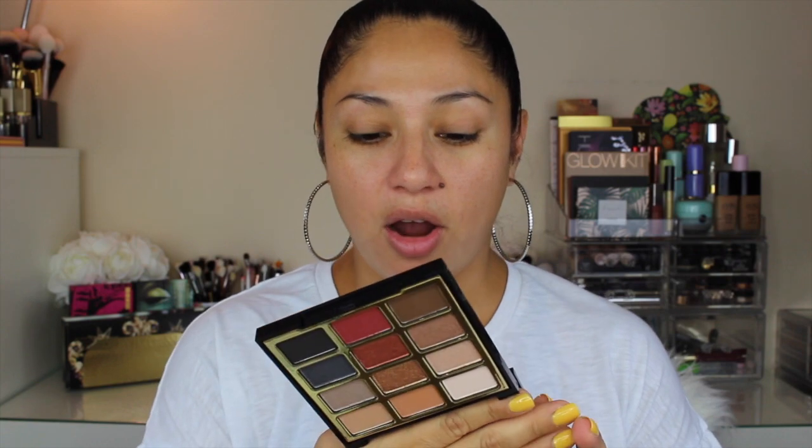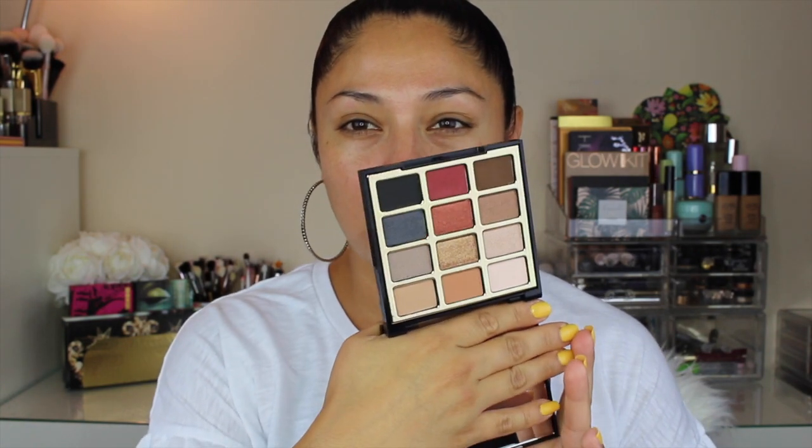And these ones right here are the Bold Obsessions, which, look at them, they are so beautiful. It does come with a mirror. The only thing is that they are a little bit more pricey for drugstores. They are $20 each, but they are totally worth it.